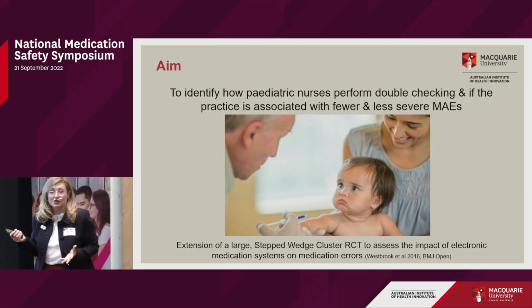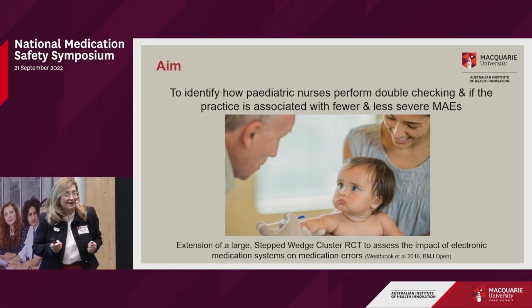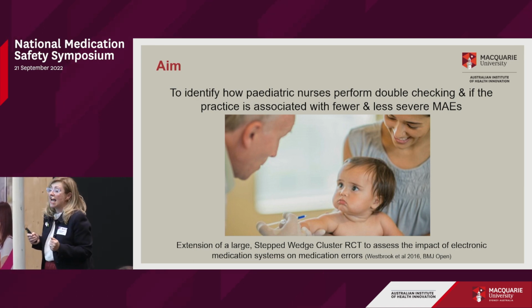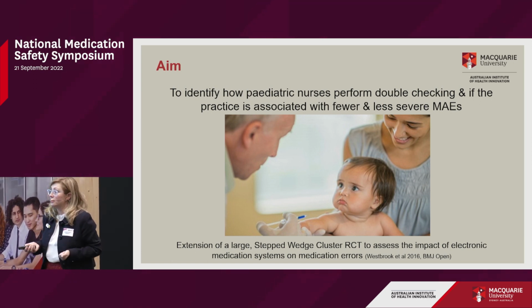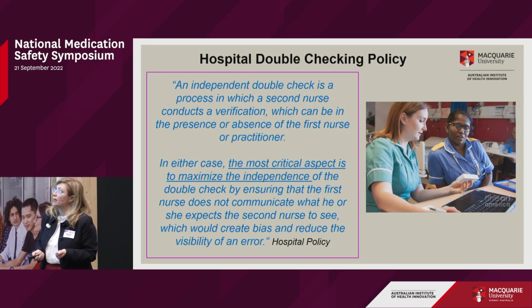So we were interested in identifying whether nurses double check, and whether it is associated with fewer medication administration errors and also lower severity. And this was part of the stepped wedge study, but we also extended the data to weekends as well.